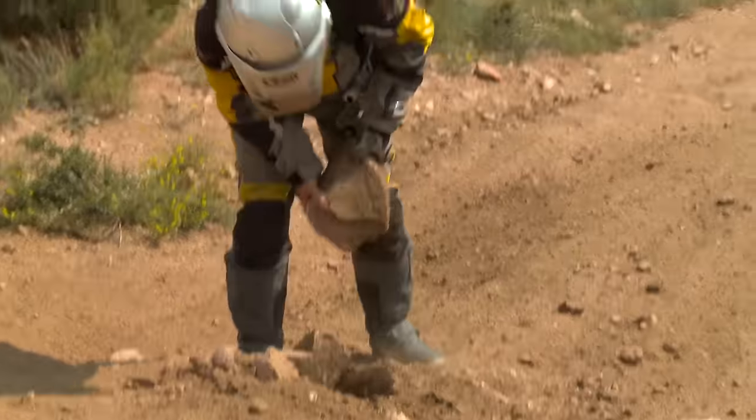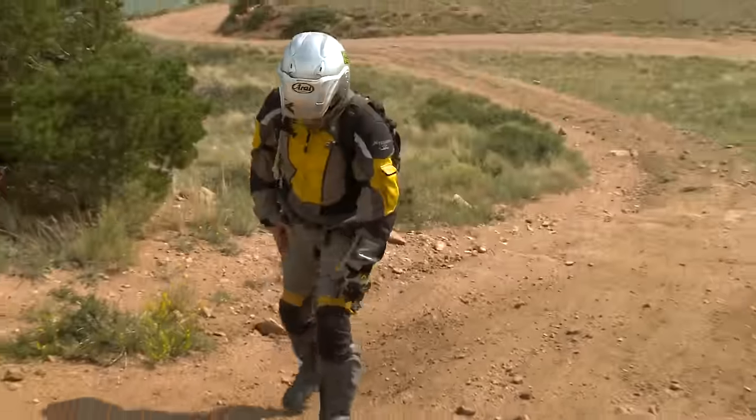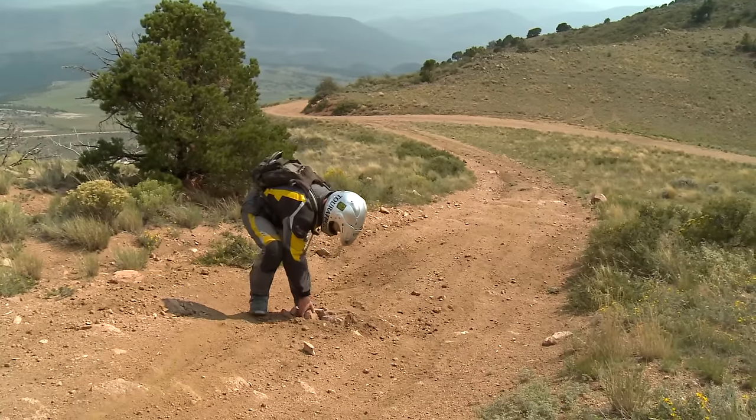I think you picked a bad line. I always find it better to stay all the way left or all the way right. Usually in the middle there, that's where the big rocks and big holes are. So I always stay to the outside. That's my tip.